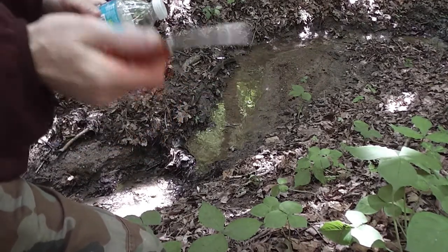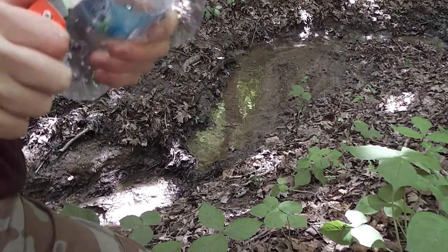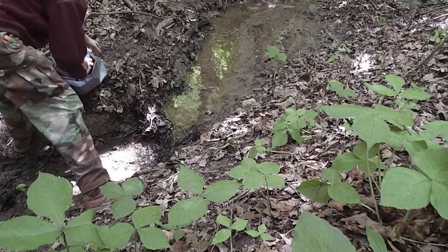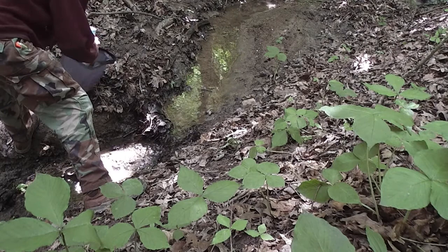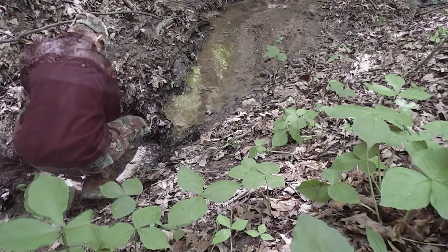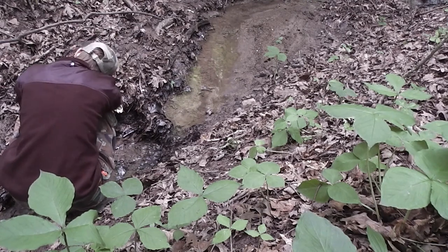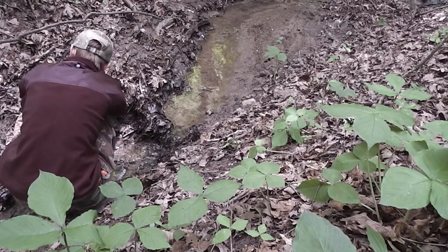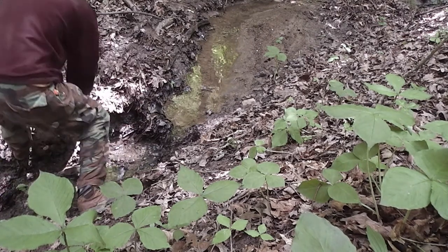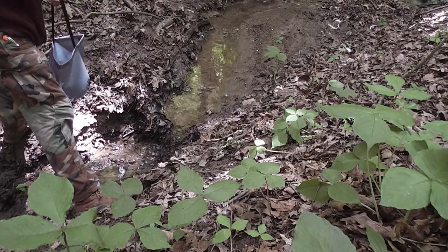Lone Wolf Mini Landslide. I really like this blade. It's a great outdoors blade. Perfect for this type of thing. Alright, there we go. Alright, got a nice bucket full. Time to take it back to camp.